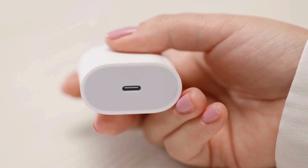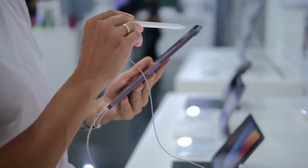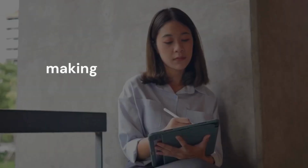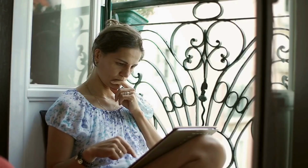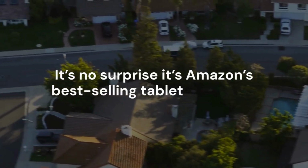Charging is now faster and more convenient with the addition of a USB-C port. The iPad also supports Wi-Fi 6 for faster, more stable connections. It's compatible with the first-generation Apple Pencil and the Magic Keyboard Folio, making it a versatile choice for students, creatives, and casual users. All of this comes in at just under $300, making the iPad 10th generation a standout value. It's no surprise it's Amazon's best-selling tablet right now.